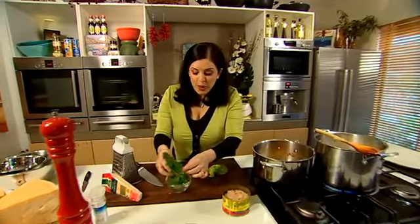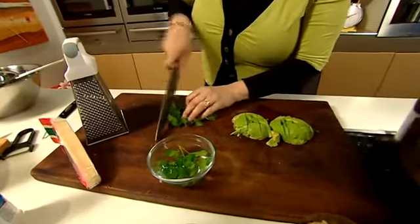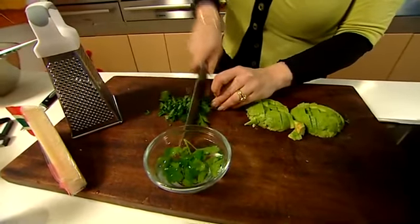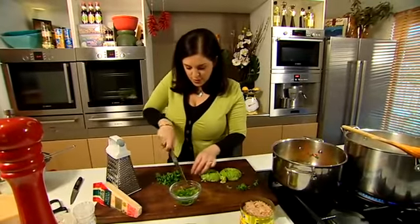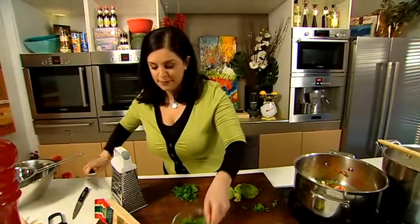So I've got some continental parsley here. You know I love using continental parsley. It has got such great flavour. Just a little bit of a chop there. And we certainly don't need those stalks. So everything's almost ready. I just need to get some cheese happening.